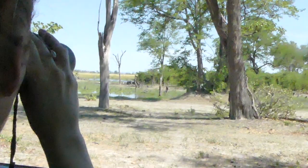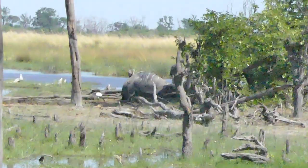Moremi Game Reserve, we booked a campsite there at Third Bridge. I had no idea what to expect, but we actually ended up in the Okavango River Delta area, which was fantastic. We got totally lost on those sandy tracks because there's not any signage at all. You just have to find your way around. We found some swamp areas. We saw a lot of hippos, a couple of elephants around.